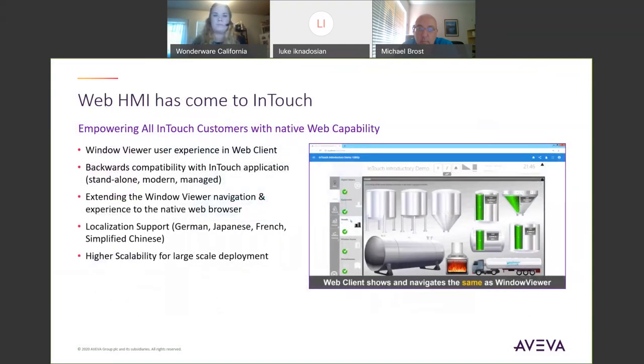Another enhancement is our InTouch web capabilities. Previously, Wonderware has had web capabilities with InTouch Access Anywhere. The major enhancement here is that you no longer need remote desktop services. The InTouch web server can run on both Microsoft Windows Server or Workstation OS. There's zero client installation and no IT administration required.